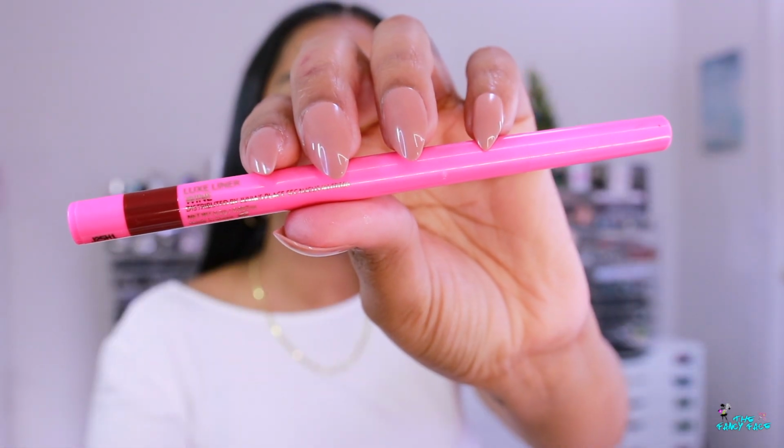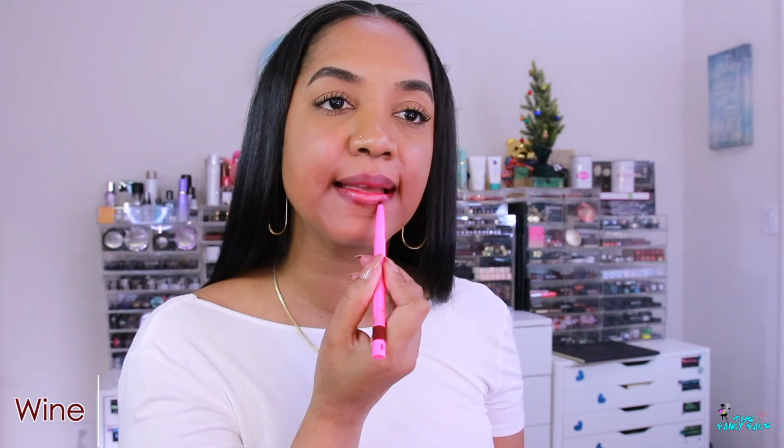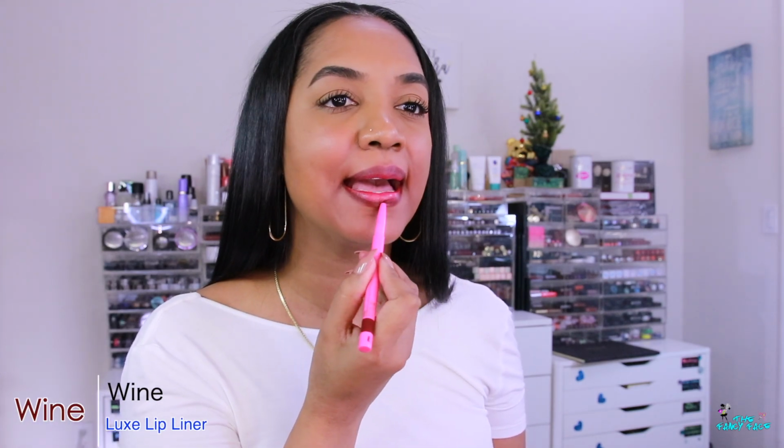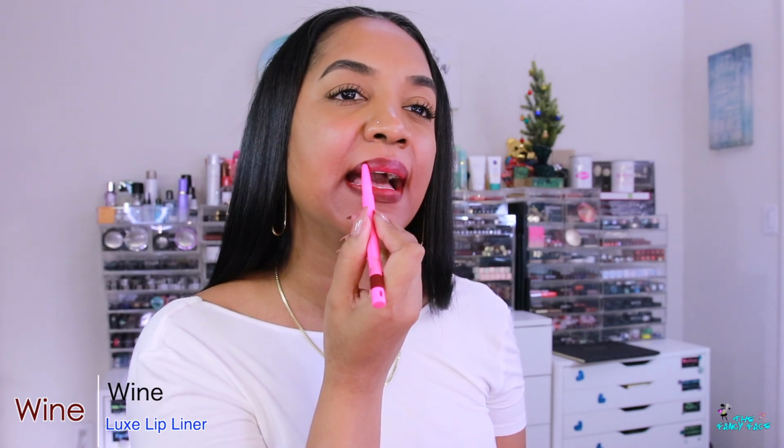And then the second liner shade is Wine. This is described as just a wine color. And this one is a deeper, purple based burgundy shade. If you're looking for a lip liner that's going to pair up with the berries or with the wine shades, this might be the one for you.